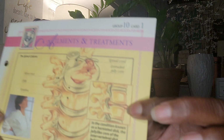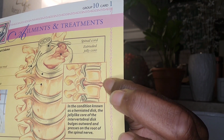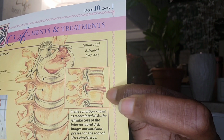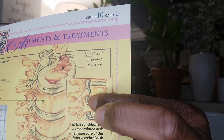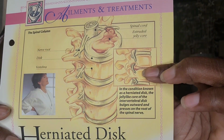So this is showing you right here. This red one is the herniated disc. You see it's out and not in where it's supposed to be. And because of that inflammation, there's the nerve roots right here, and it's pushing on that nerve. It's not supposed to be pushing on that nerve. Hence why getting adjustments from a chiropractor is helpful, because they work with nerves, not bones, which everybody always thinks they are manipulating the bones, but the end game is your nerves, your nervous system.